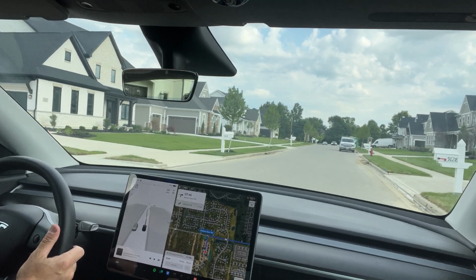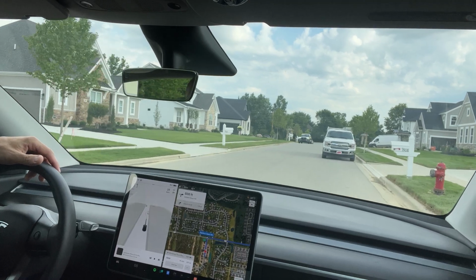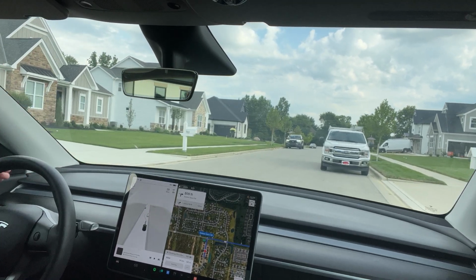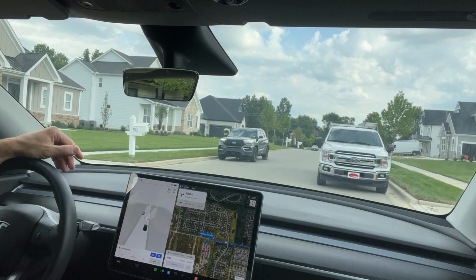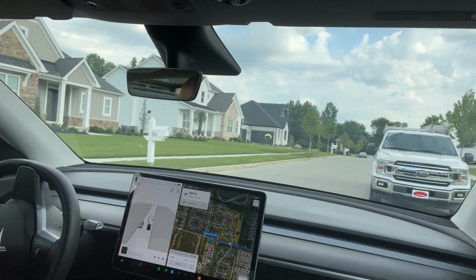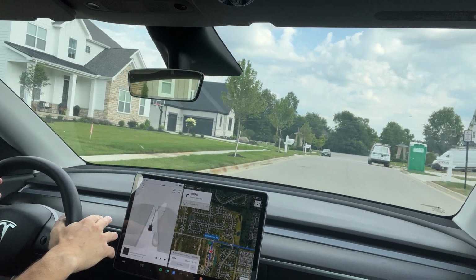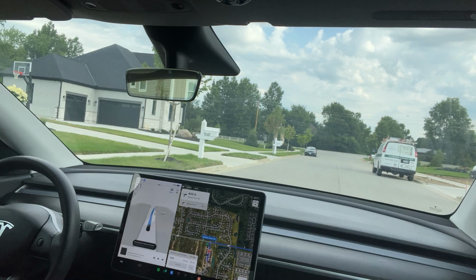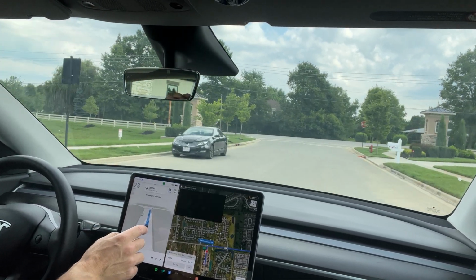I have mentioned before, and we're not in beta yet, that the neighborhood here is under construction, and the car has done remarkably well going around parked cars. We're gonna go ahead and engage. So now we're in beta. Blue line here shows that we are in.